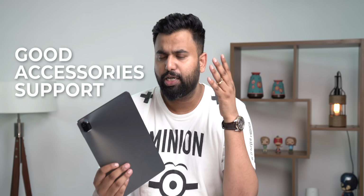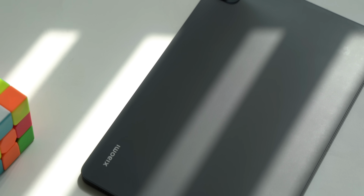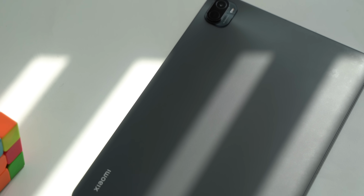Before I start, let's get one thing clear. Where are Android tablets lacking? Tablet-specific software features, good accessory support and good specs, right? But the Xiaomi Pad 5 gets all of those points right. Mostly. See, here's the Xiaomi Pad 5 and I'll talk about the design and everything else, but first let me show you the tablet experience because that's an important factor.